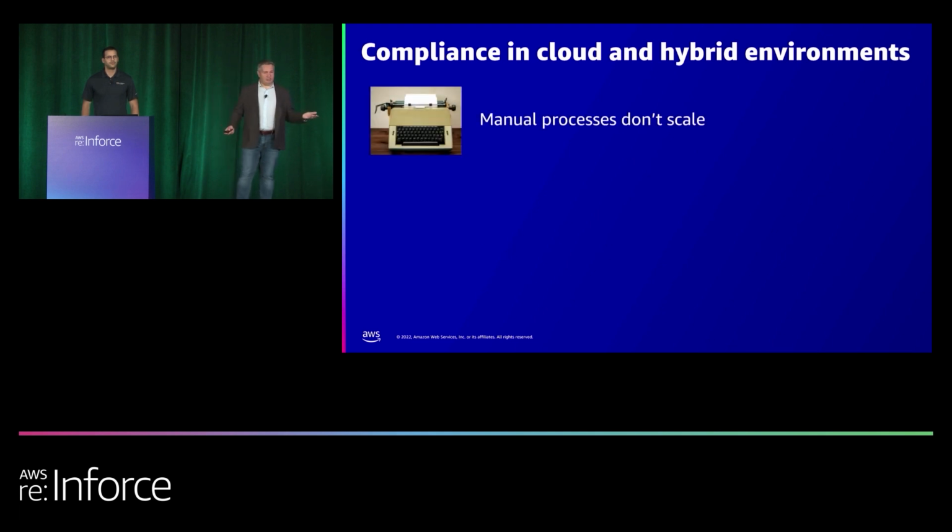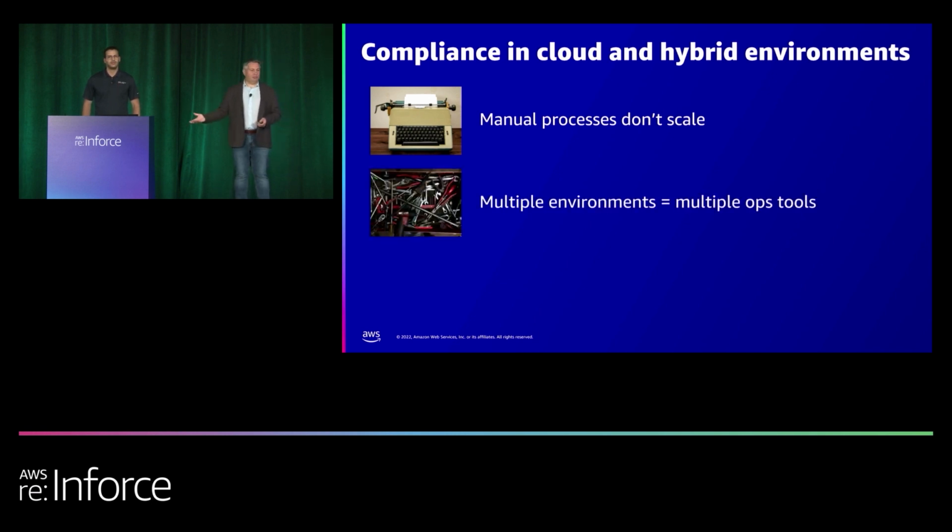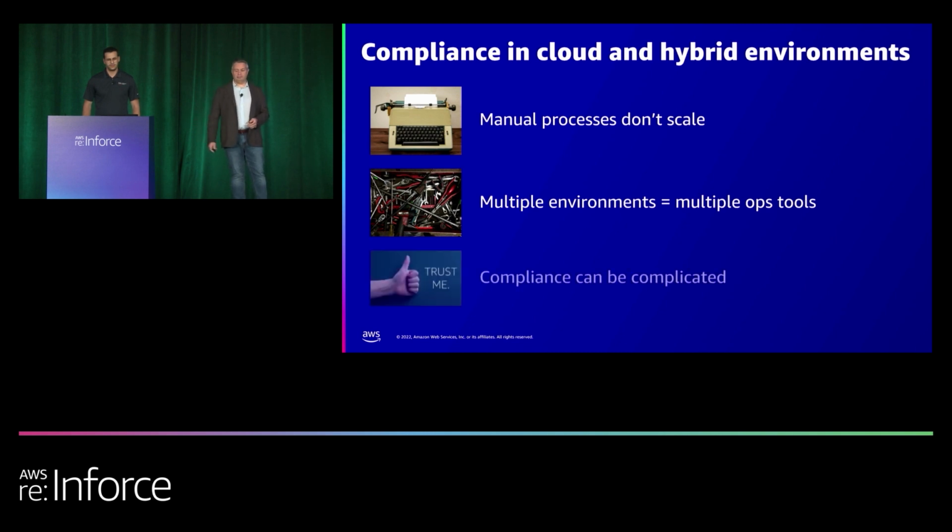First off, we see customers struggling with manual processes, right? Legacy processes that have been developed over years, either manual or manumated, that simply don't scale across the cloud, namely with the agility that you get. And of course, that gets multiplied with multiple different types of environments. Historically, each environment that you operate can require its own set of tools, which further complicates things. And that ultimately leads to complicating your overall compliance operations.